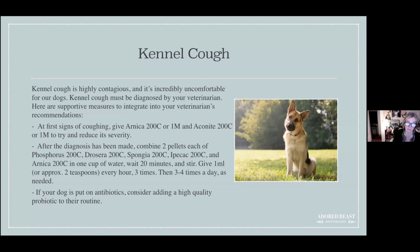So if your dog is put on antibiotics, another thing to consider is adding a high quality probiotic to their routine. If you go to the vets and the vet says, yes, he's got kennel cough and you can't convince them not to put them on antibiotics, or let's say it's been a bit of time before you got them in and they can hear something in their chest, like a secondary infection, and they wind up going on antibiotics, don't stop that combination. You can still continue doing that combination with antibiotics. Remedies are not contraindicated when it comes to drugs. They're very safe, unlike some herbs and things like that you have to be really careful of. Homeopathic remedies, you don't. And what this will do is help to speed up their process of healing.